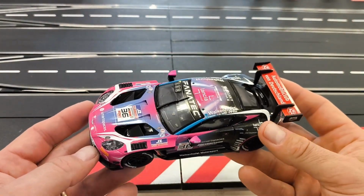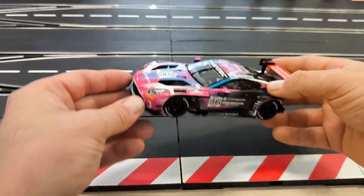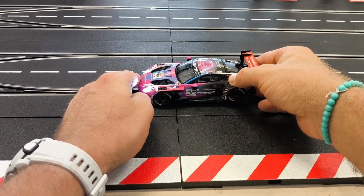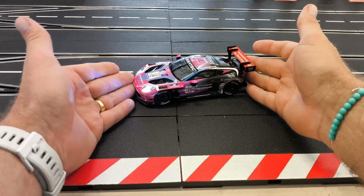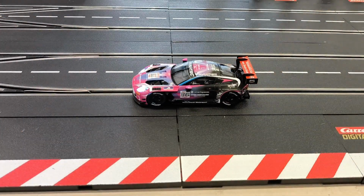So there it is, the Aston Martin Vantage AMR GT3 Evo. This is a sample at the time of recording. It will be available very soon. Yes, we're going to put it to the test, but please keep remembering that this guy is a sample. But enough talking, let's go driving.